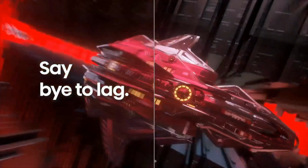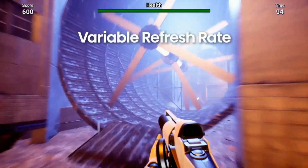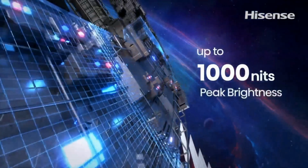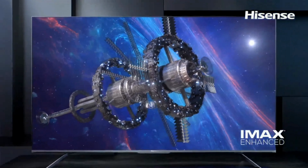It also comes equipped with Game Mode Pro, which offers HDMI 2.1, variable refresh rate, auto low latency, and FreeSync Premium. And also it comes equipped with 1000 nits of peak brightness instead of 600 from the 6 model. So if you're more interested in gaming features, I believe that the 7G is the way to go.